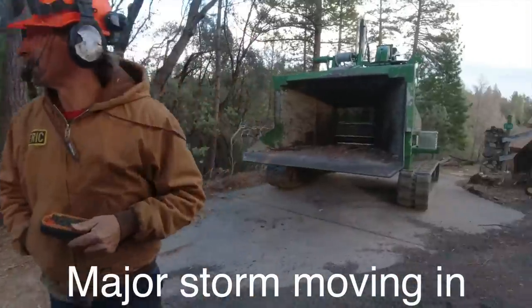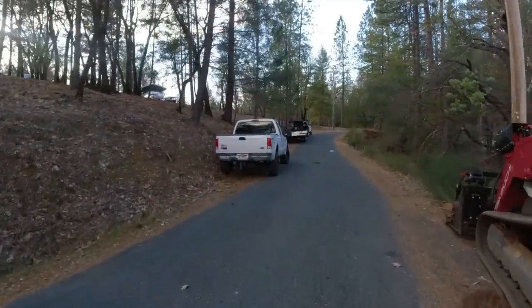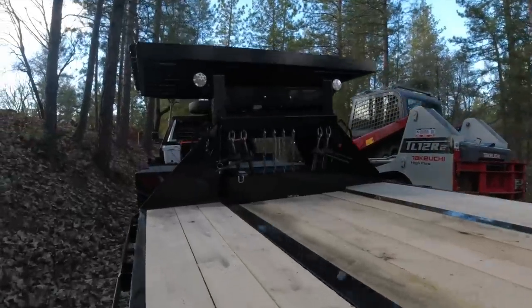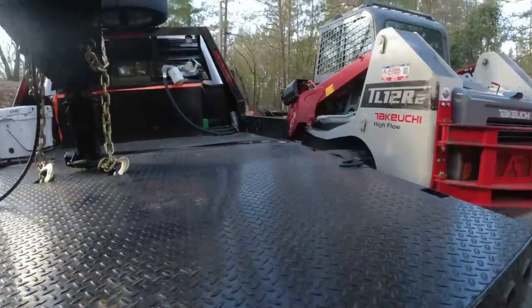Slight headwind. Somebody lost their disc. It's not our 12, that's Jeff's 12. Gets real close to the truck. But yeah, fuel.